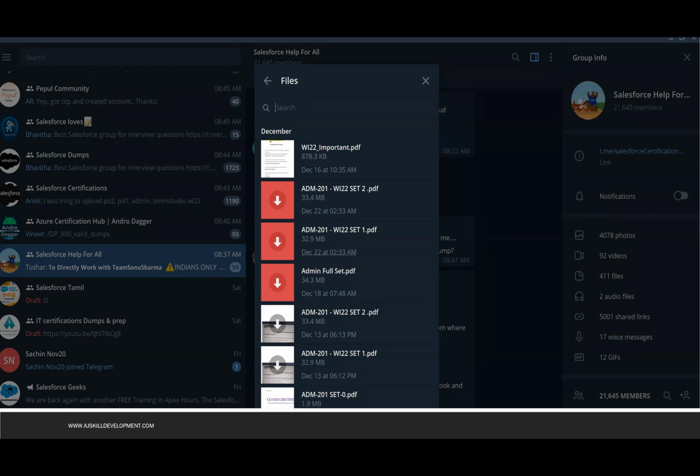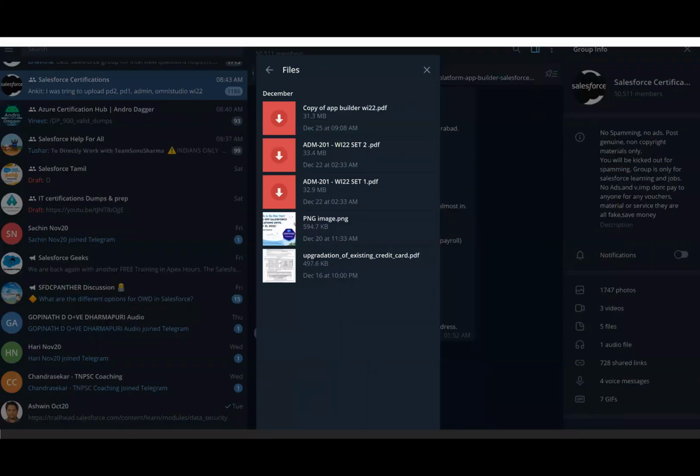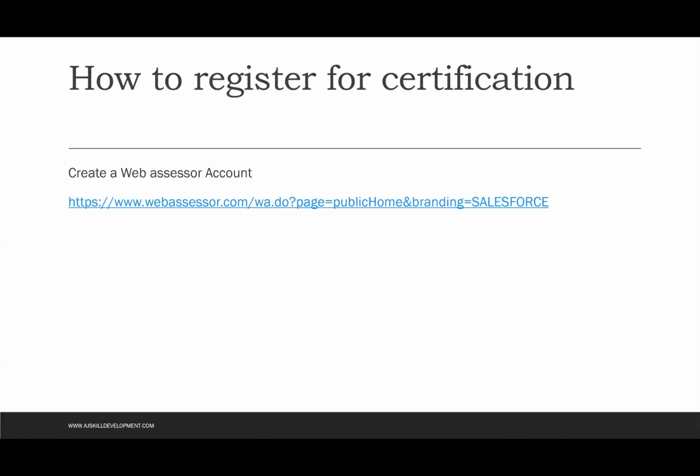Again, don't completely rely on the questions and answers and appear for the examination. Prepare well, take advantage of these questions, and prepare the answers. You can simply go to Telegram, search for Salesforce in the search bar, and you will see a lot of Telegram groups available, and you can get those files from them.